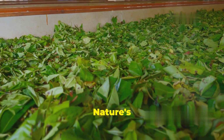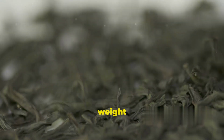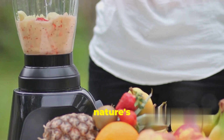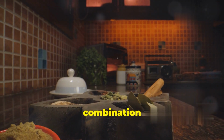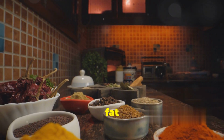Section 4. Nature's fat-fighting ingredients. In this section, we delve into the natural elements that make this drink a powerhouse for weight loss. So, what makes this drink so effective? It's not just one ingredient, but a symphony of nature's best fat-fighting components working together. Well, it's all about the powerful combination of natural ingredients. Each element plays a crucial role in boosting your metabolism and aiding in fat loss.